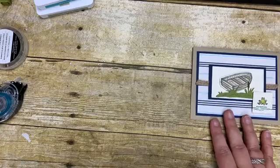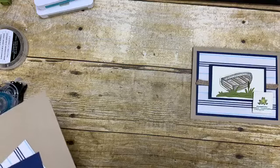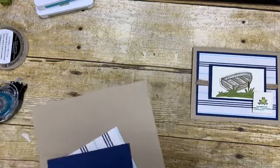So for this card, I used the, you can kind of see my theme here has been crumb cake, Sahara Sand, Night of Navy, and the old olive.